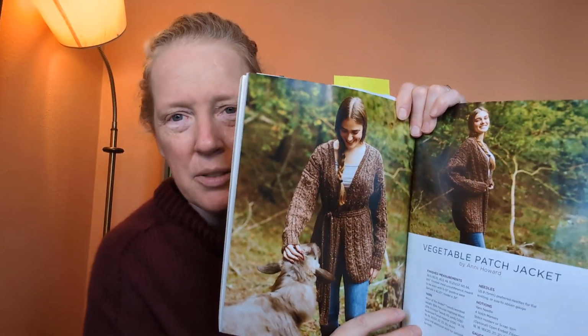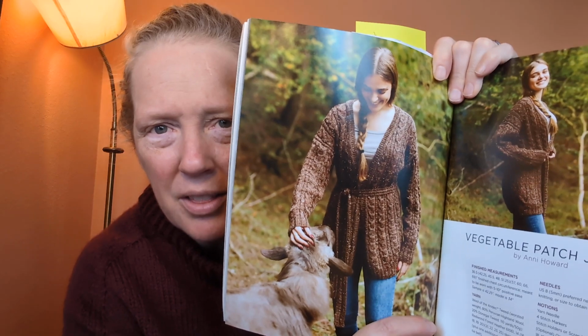So, sometimes when you get done with a sweater or a project, you have that like, oh, I miss doing that cable pattern, or, oh, I really enjoyed working on that twisted rib. It's a good feeling that you have enjoyed your pattern so much that you're willing to even make it again if need be. So the next pattern, this is why I bought the book. I love this sweater. It's called the Vegetable Patch Jacket by Annie Howard. Oh, wait.